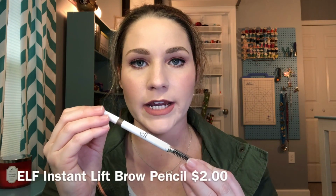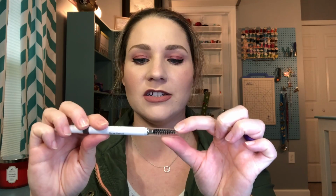So the first brow pencil we have is from e.l.f. It is their regular brow pencil, in the shade taupe. It does come with a spoolie. This is a harder spoolie and a bigger spoolie than some of the other ones. The lid on this one has already cracked, and so it just wiggles a little bit, which, I believe this was $3, so you really can't hate on it.